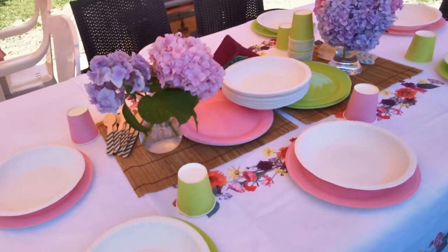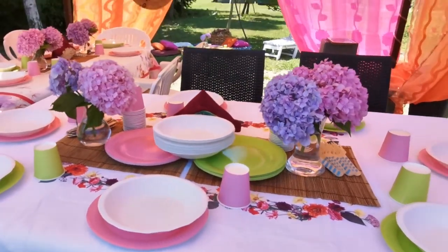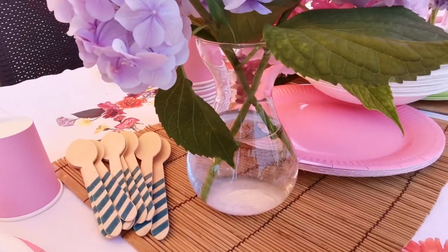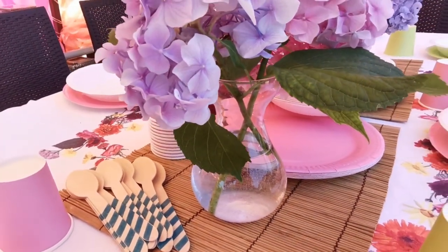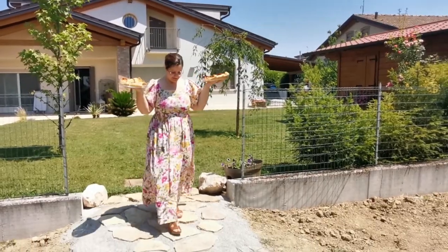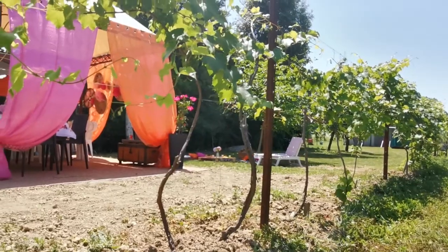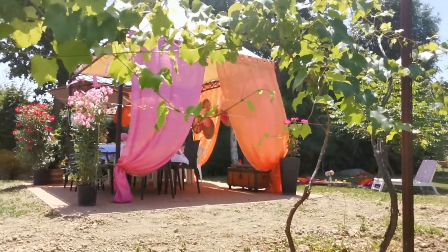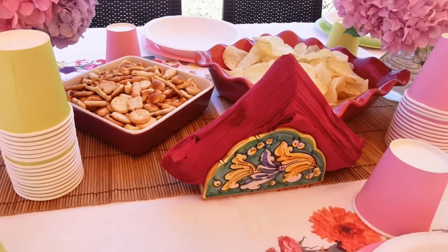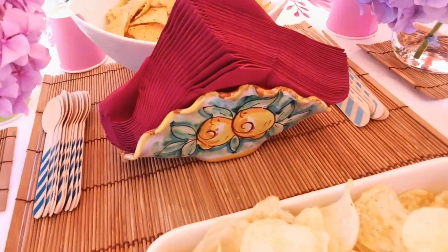I am really happy with these centerpieces. I needed some flowers that could stand the comparison with the paper flowers, and the hydrangeas are big and beautiful. To hold the napkins, I'm using 2 vintage Italian ceramic pieces that my friends gave to me as gifts.